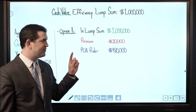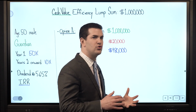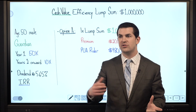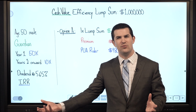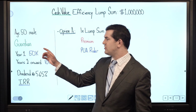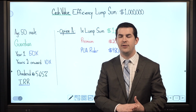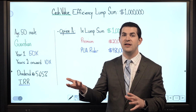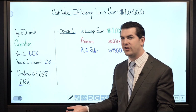What I'll add, this 50x limitation Guardian has recently opened up was really designed for MEC policies. So Guardian and most life insurance companies used to offer single premium whole life insurance products. That's not really available. Some companies do, but it's very hard to find that nowadays. This is a great way to mimic a single premium whole life insurance product. One-time payment, I've got rich cash value. It is a MEC. The cash value continues to appreciate. I've got a death benefit. And with a MEC policy, death benefit proceeds are paid out income tax-free.